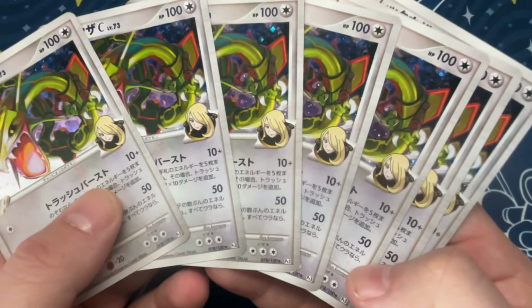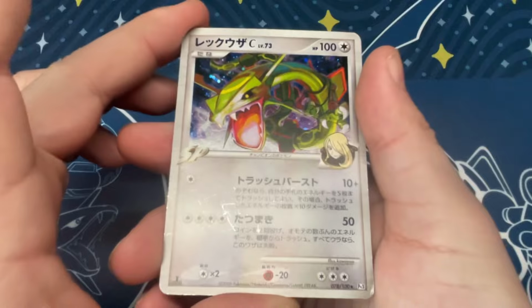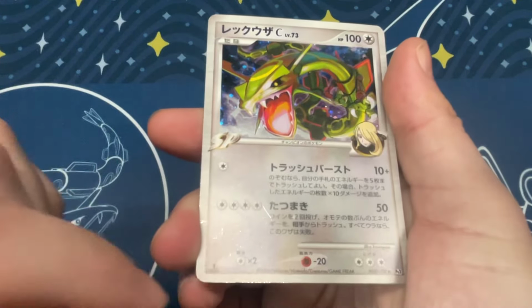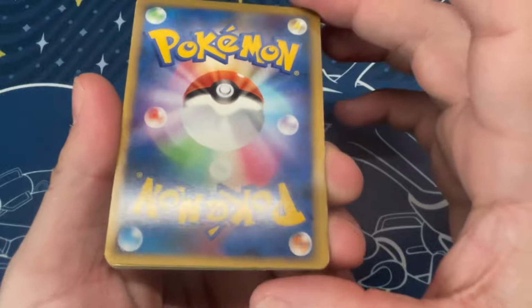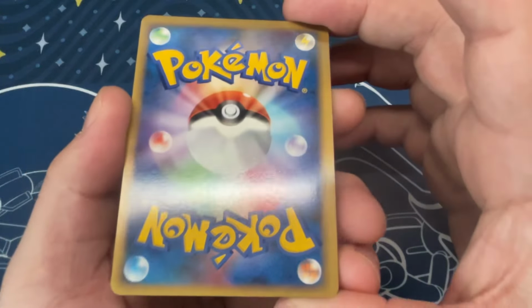This is a good one. Got Cynthia on there. Man, okay, well, this one's got a little bit of a laser light show that you weren't asking for on there. But the holo looks good. And back copy actually looks pretty clean. Okay.